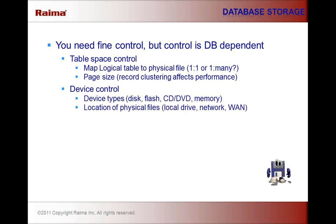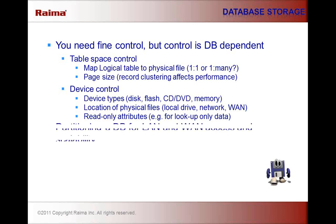Does your solution allow you to determine where the physical location is for your data? Can you have it both in memory or on disk? Can you store it locally or on a SAN? Can you control whether or not the database is read-only? Or does the database require read-write locks on the database in order to perform queries? This would cause performance problems for devices like CD-ROMs or other read-only type devices.